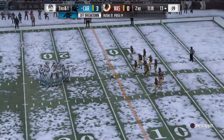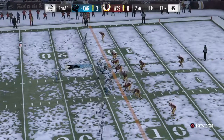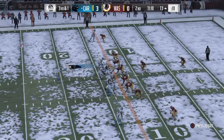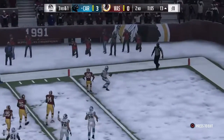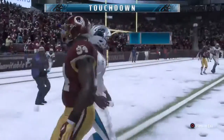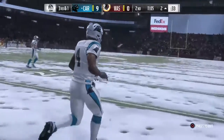The Panthers on third down. They've converted 3 out of 5 thus far. They're up against a 3rd-and-1 situation. Now Prescott. And he will score. Touchdown, Panthers. Dak Prescott, a 13-yard touchdown run.